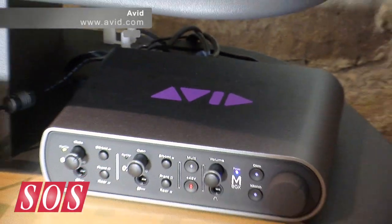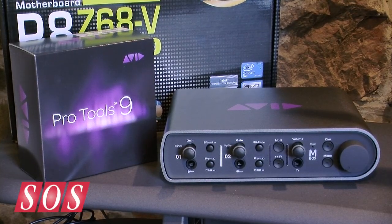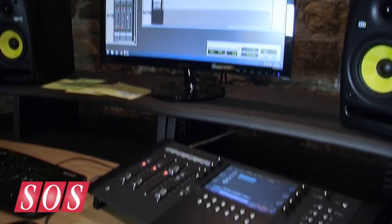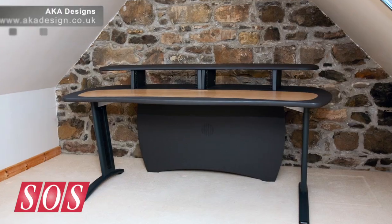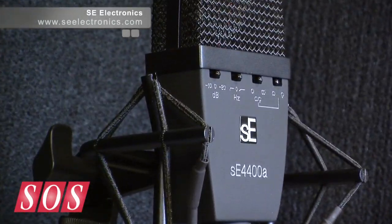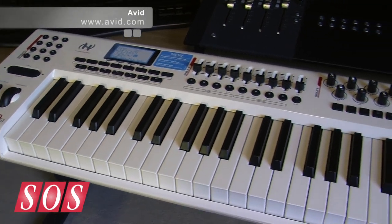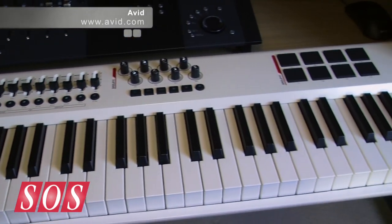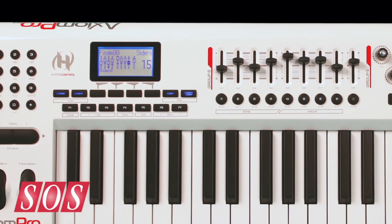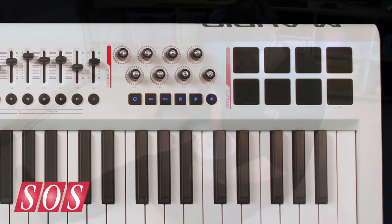In all, the prize comprised an Avid M-Box 4x4 channel interface and Pro Tools 9 software package, a very quiet Scan computer's PC complete with HD monitor, the Avid Artist control surface and the AKA desk. There was also an SE4400A microphone plus SE stand and RF Pro reflection filter, oh yes, and an M-Audio Axiom Pro 61 MIDI controller keyboard. Ian liked the idea of the Axiom Pro 61 as it includes assignable controls and a drum pad section, which he said would make life easier for him when entering drum parts.